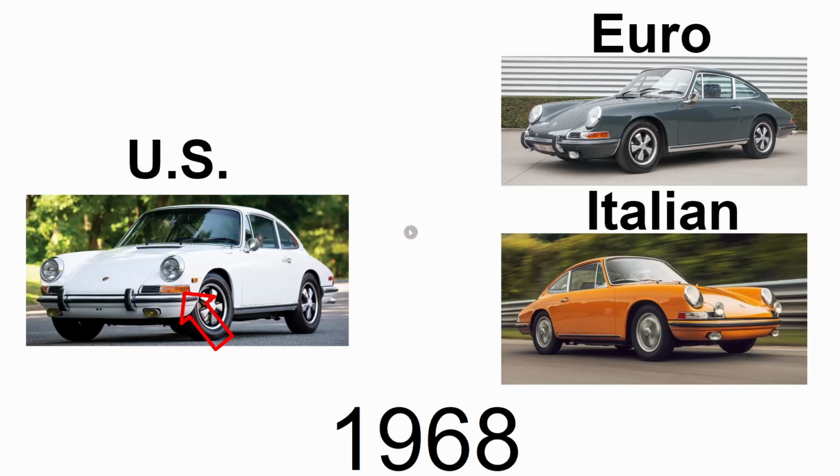For 68, we want to jump into distinguishing what market the car was sold in first, because this is the only year that Porsche sold different models in the US versus the rest of the world. So you can pick that up with the color of the turn signals. You can see here the US ones are all orange versus the Euro ones, which have a white section in the center, and the Italian ones, which are kind of the opposite of the Euro. Now the Euro and the Italian, we're going to group those cars together here in a second because their trims are the same. The US is the only one that had a different grouping of 911s.